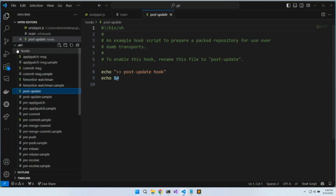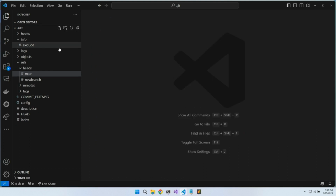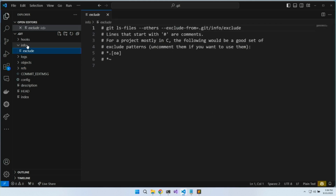So we took a look at hooks. That is great for automation. I'll just leave all my hooks in there. That'll be fun to find as we wander through. We got to look at refs, objects, logs. Let's take a look at exclude. Now here in the exclude, I might choose to say exclude node modules, package-lock.json. We can fight over whether we should exclude or include that later.